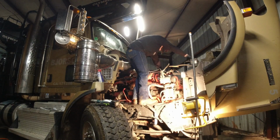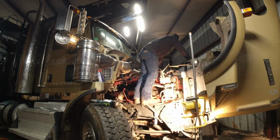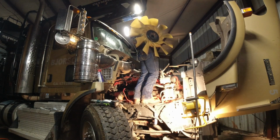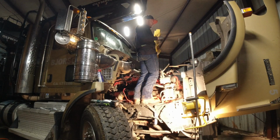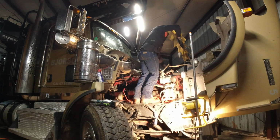Really? I told you that was one of the tests they did in Wildtech. The truck was overheating. So I was like, oh, no problem. That's an easy thing to fix. Thermostat. And they're like, that's not the thermostat. They got a brand new one in there.